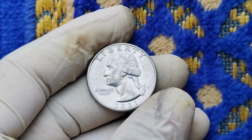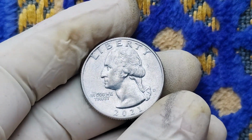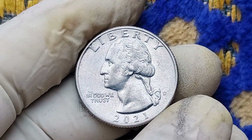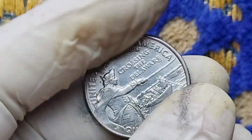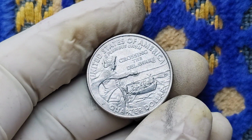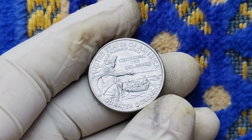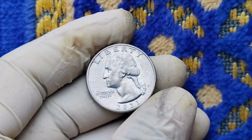Ladies and gentlemen, today we're talking about a coin that has sent shockwaves through the collecting world. The 2021 D Mint Mark State Quarter that's worth a staggering $2.2 million. Yes, you heard that right. A single quarter, just 25 cents in face value, is now one of the most valuable modern coins in existence. Stick with me because we're about to break down what makes this coin so special, how you might find one, and how much your quarters could be worth.